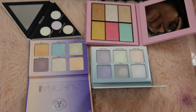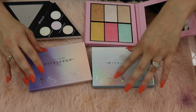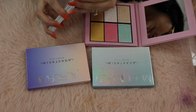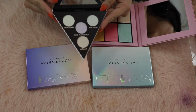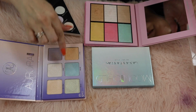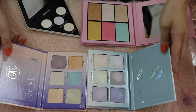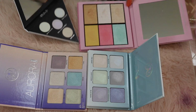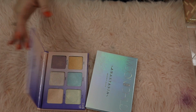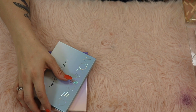Honestly, between the 4 of these, I love the Anastasia Beverly Hills ones much more. It really sucks because I literally just bought this and I think it's such a nice palette. However, the pans are so tiny, and I didn't know that when I purchased it. I feel like these pans are a little bit more realistic, but between these 2, I feel like I have all of the bright colorful shades that I need, and I can let go of these 2. So both of these are gonna go. And I'm going to keep my Moonchild and my Aurora.